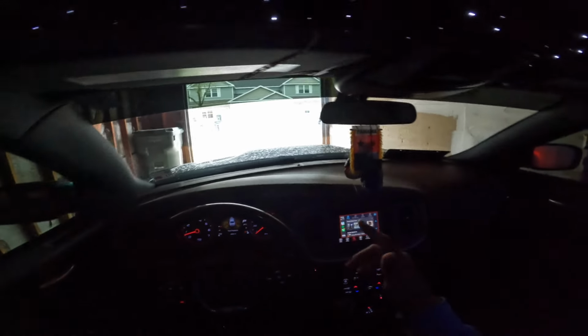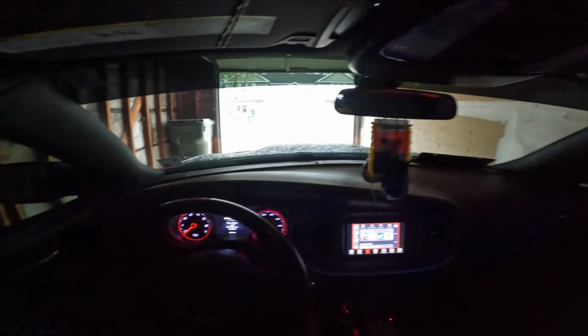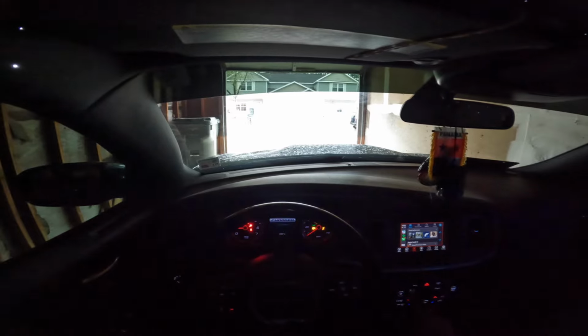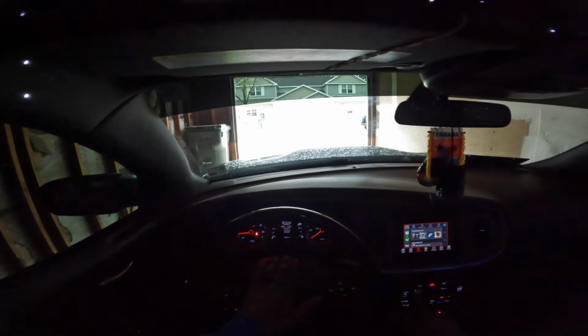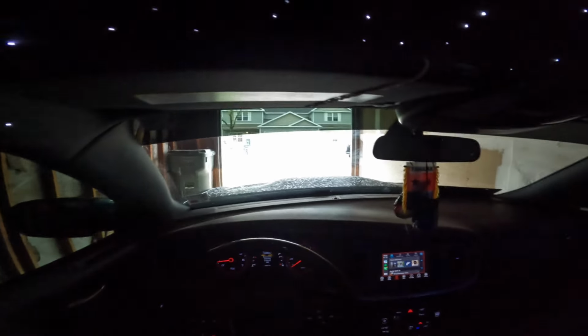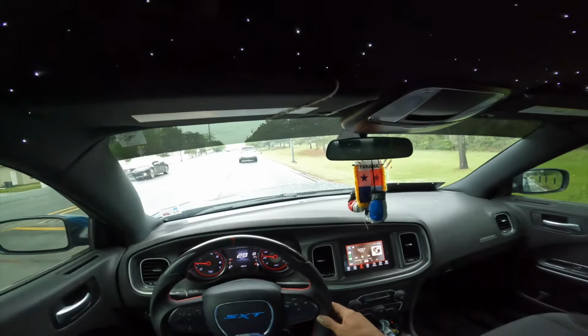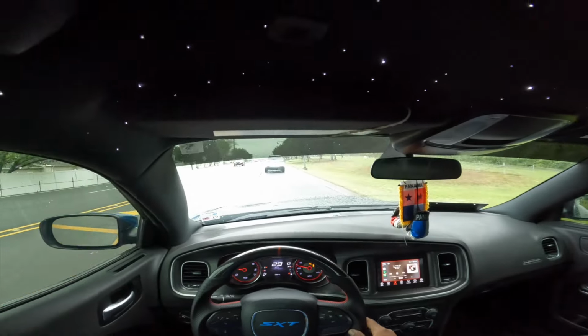Alright, so from here, I'm gonna transfer to the GoPro. As a matter of fact, we gonna do this start over. Y'all already know what I'm finna do. Turn off that traction and stability. Gotta cut it back on. Got the traction on sport. Stability off. We might bend a few corners or two, man. It is a little wet outside today, so I might spin a little bit.